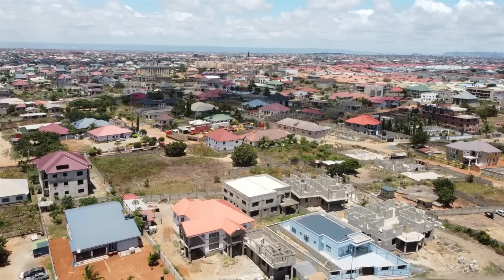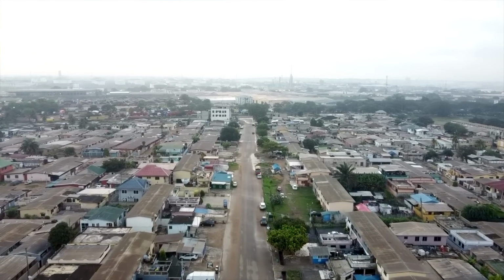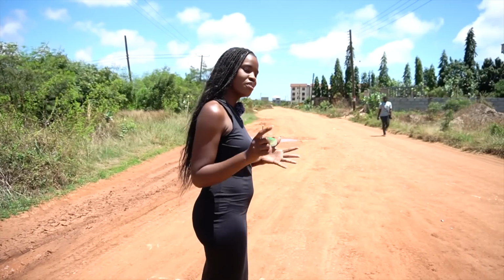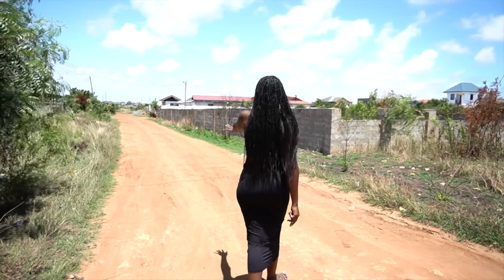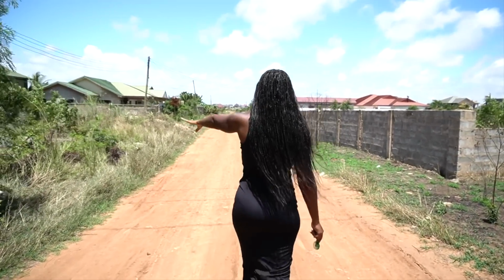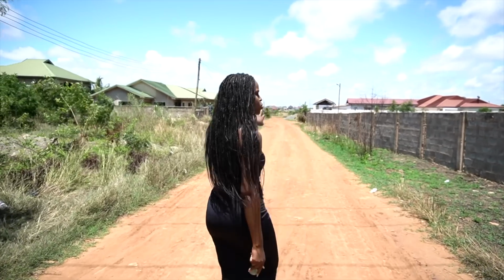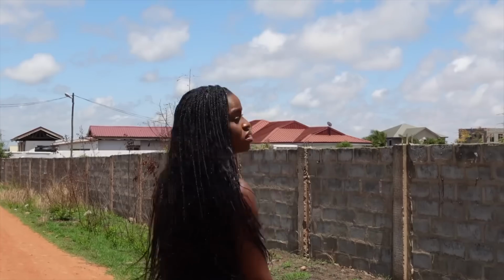So this is a nice area. It's a nice area. This is 12 in the afternoon. It's still very quiet. The breeze is nice, you know, chill vibes. As you guys can see, there's more projects up here that are being done. There are some that are completed as well. There's a couple here, a couple there. Once the roads are done, this is going to look like Tema.